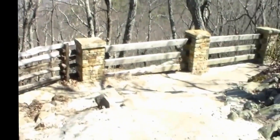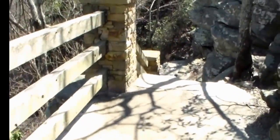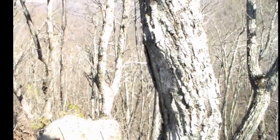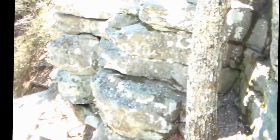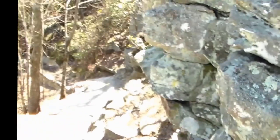Not sure what to expect, so we'll see what happens. Like I said, just starting this trail here. When I looked it up on the internet, supposedly as we're going around, we're going to see really nice cliffs and summits and views and things like that. So even though this is a relatively short trail, hopefully we get to see some nice stuff.